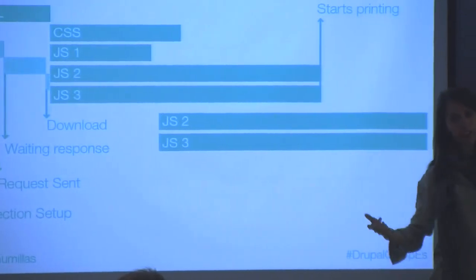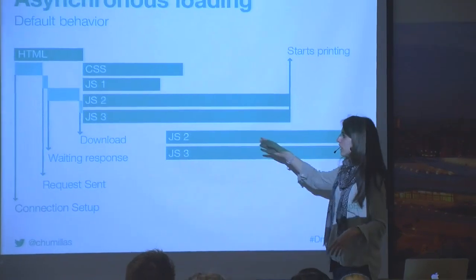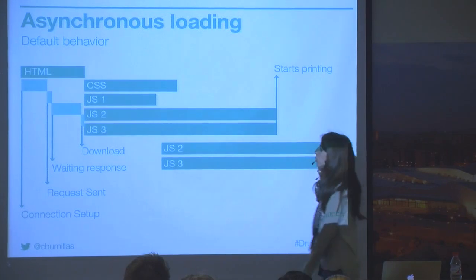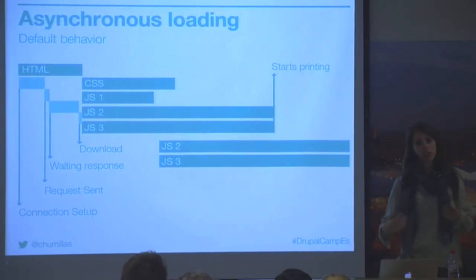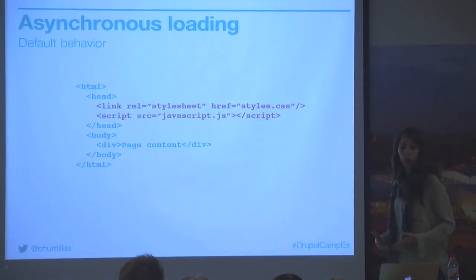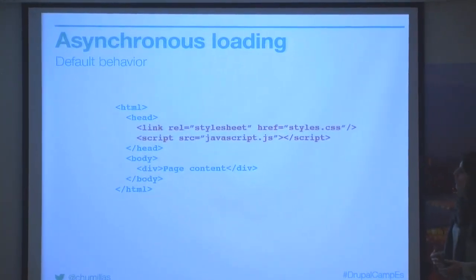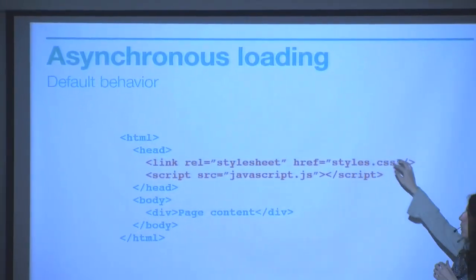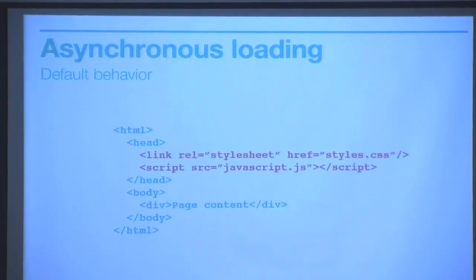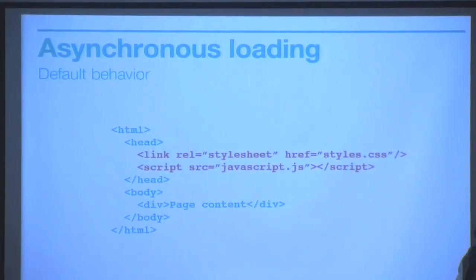After that, when we already have the HTML, we load the CSS, JavaScript, whatever we need. And after that, we can start printing the content. And after that, we can load all the other stuff that is not really important to consume the content. The default behavior when we put some styles, or especially some JavaScript, is that we put them in the head. First the CSS, and after it, JavaScript. So the browser, when it first reads it, loads it, and after that, it reloads that.